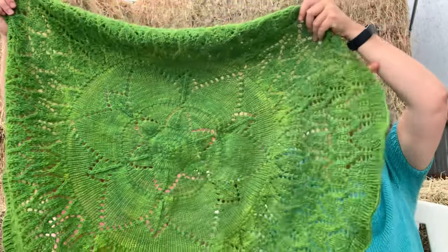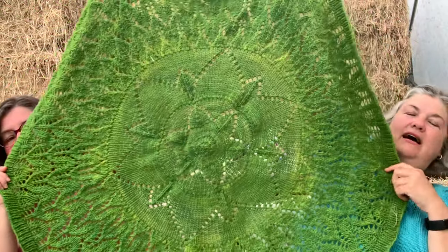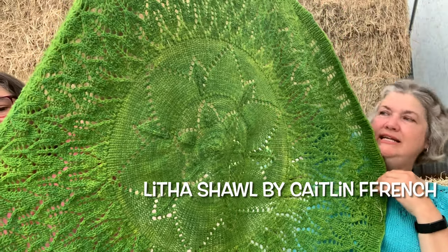Yes. So here it is. It's a little bit, the diameter isn't as big as it was supposed to be. Sorry. Yeah, I'll hold it. Thanks. So there's the shawl, and it's out of Exmoor horn. Great pattern. It was so much fun to knit, and I just couldn't stop. I just knit and knit and knit and knit.